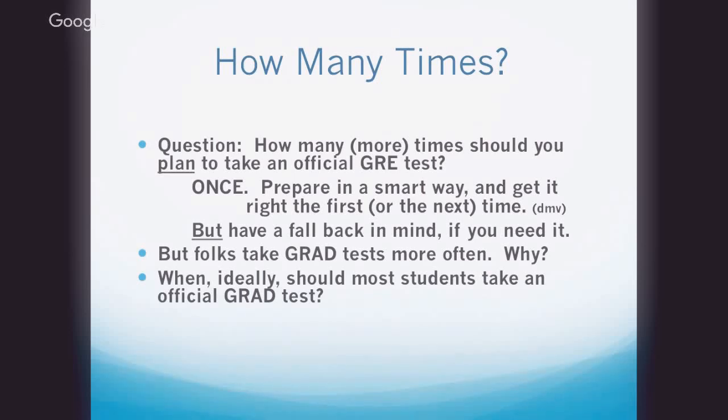And let me tell you, the happiest test takers, by far the happiest test takers, and I've talked to hundreds of them, are the test takers who prepare well, take it once, get their best score, and they're done with it.